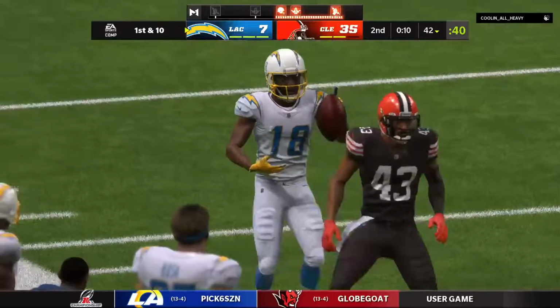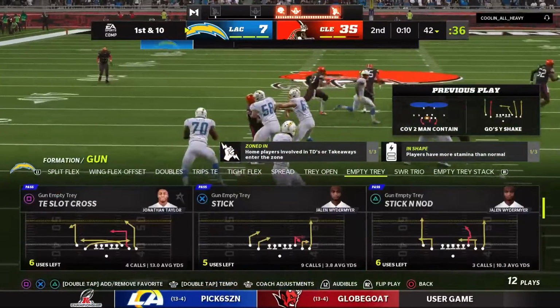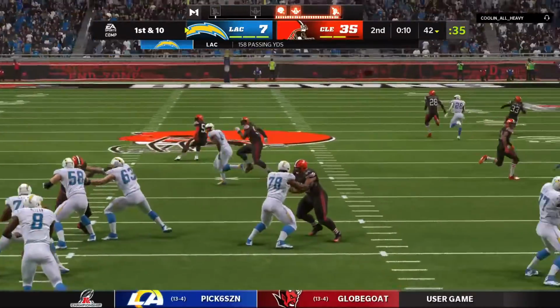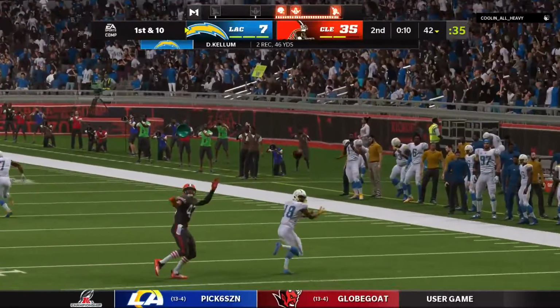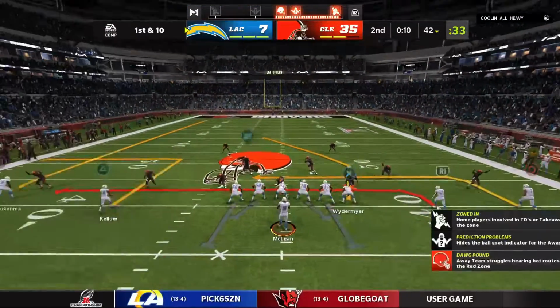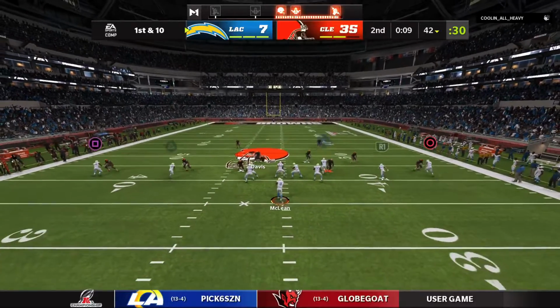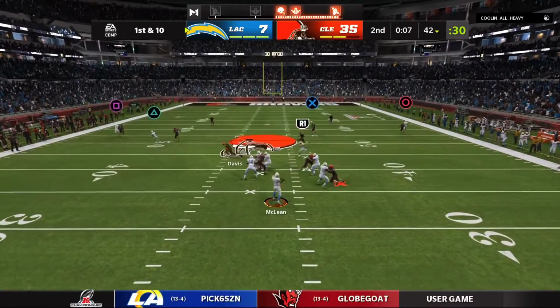Toward the sideline, and look at that catch. Dragging the toes, and that's going to be a first down. Well done. It's been a very one-sided game so far. They got to change what they're doing right now, don't they? You can't wait till the halftime speech to make an adjustment. No, you can't, because if you're doing it right, you're adjusting from series to series, and they need a big adjustment here to try and put some points on the board.